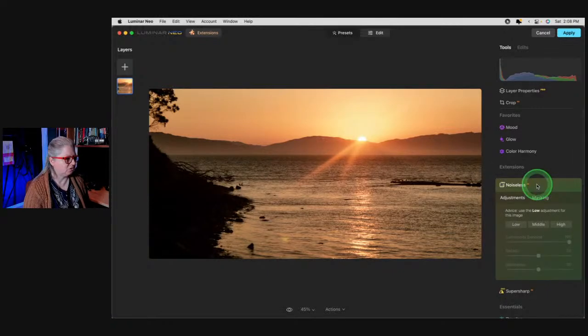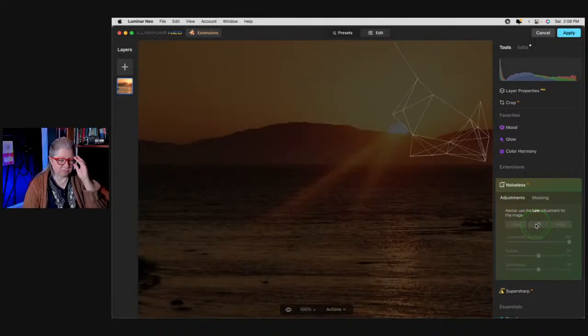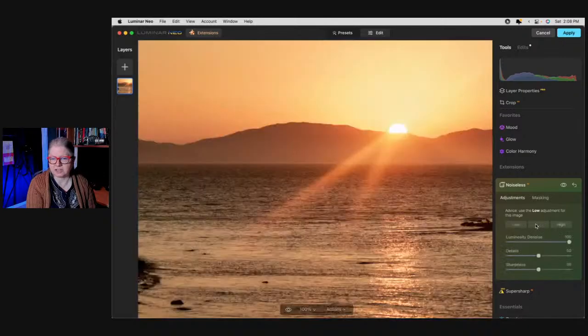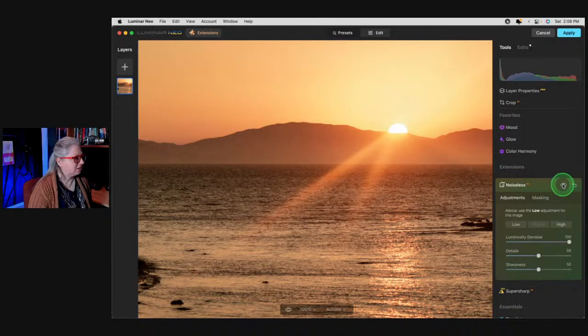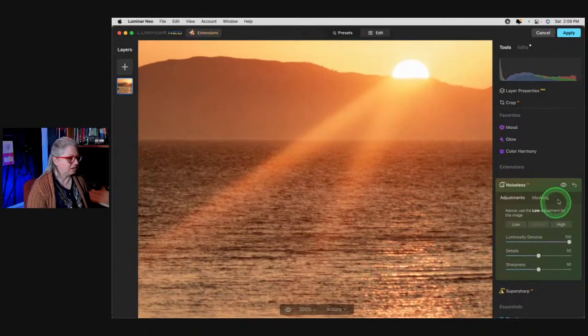So I'm going to do noiseless. Now it's recommending low, but I'm going to try medium, right? We could try both. Now, see, it's the same thing as Topaz. It's analyzing the image, but it was actually quicker, right? So let's take a look. That looks pretty good. I'm going to zoom in a little bit further. My cats are going crazy now. That looks actually pretty good. But see how it's maintained the detail in the water? Like, we're not losing any detail, but we're losing the noise. Okay, so that looks pretty good.